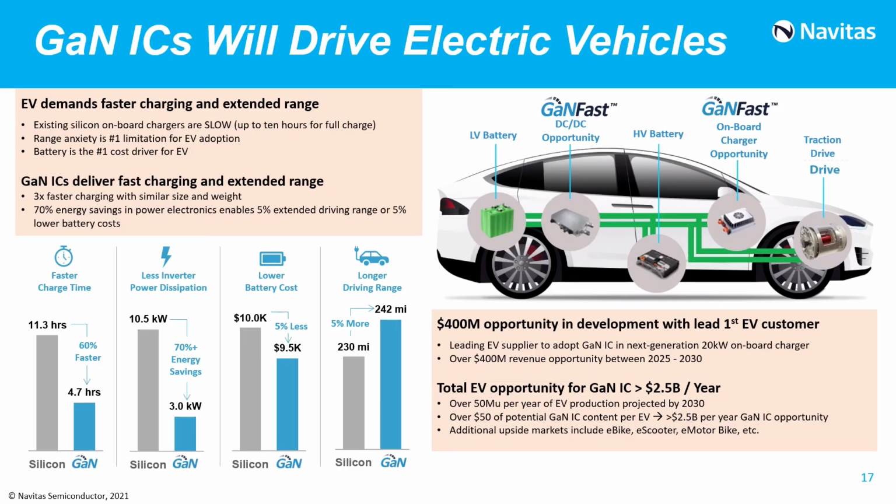We believe that GaN power ICs will drive significantly faster adoption rates for electric vehicles. The adoption rate is limited today because charging times are long, the range is not enough, and the battery is expensive. GaN power ICs can address all of these points.